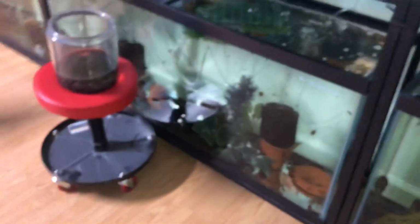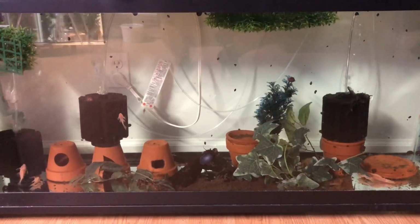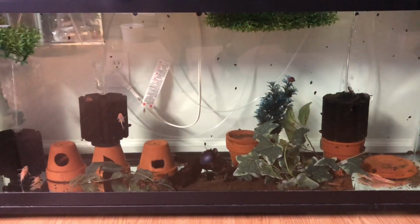So if those babies grow up and they breed and don't eat their babies, I can kind of get these guys going again. But keep moving forward. This is a lot longer of a mini tour than I was expecting, but got a couple more tanks to go. We're almost done. This tank's another bottom 55 gallon, similar to one we just looked at.